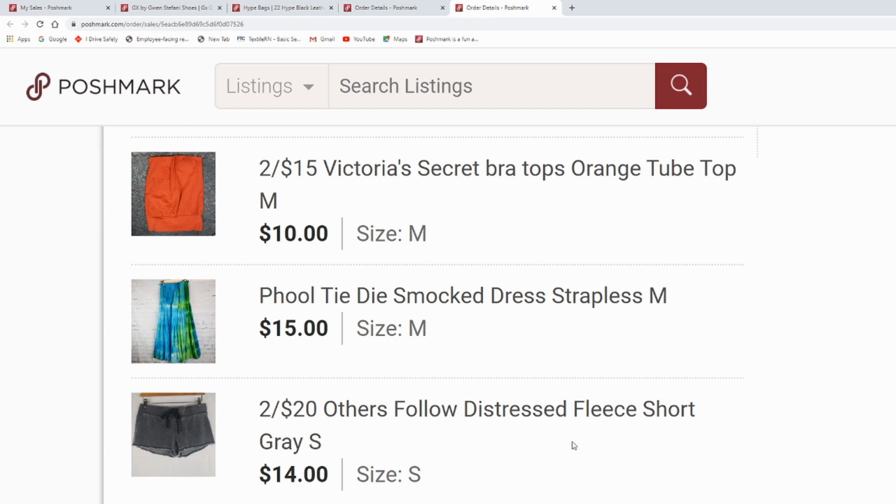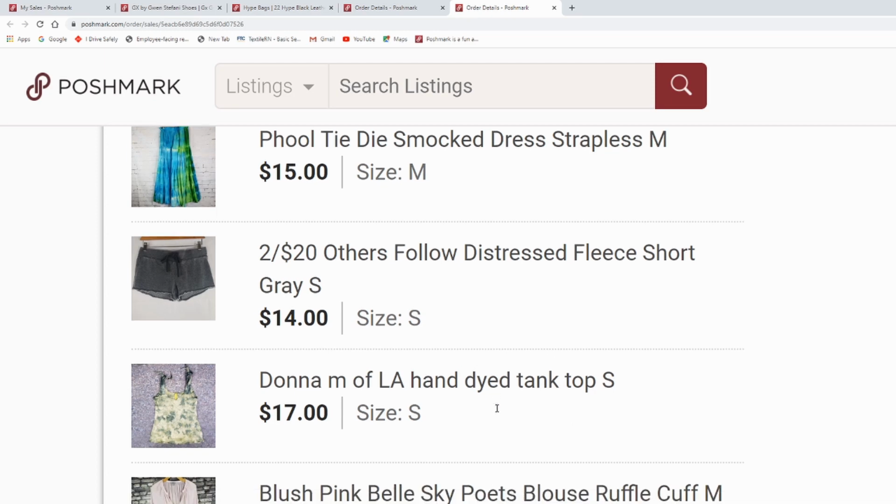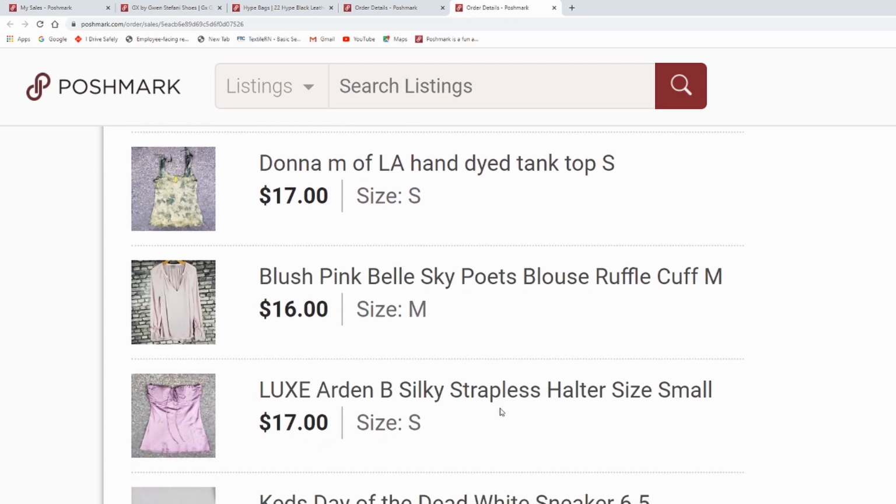Others followed: distressed fleece shorts, those definitely came from the bins. This Donna M of LA hand-dyed tank top, and I had to look this designer up because she's a little less known, but she makes really nice stuff. The ties on the shoulder are just kind of like a scarf material, and it was really cute. Then there was this blush pink Bell Sky poet's blouse with ruffled cuffs. Also super cute. I have no idea where I got that.